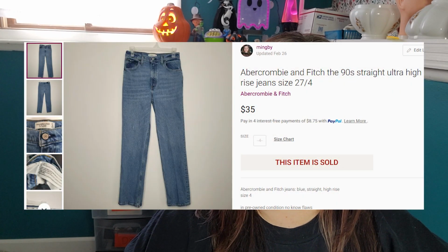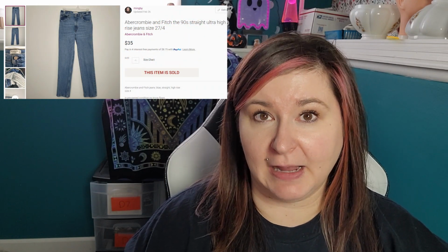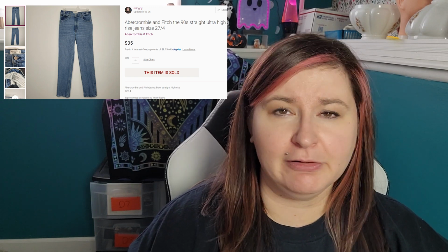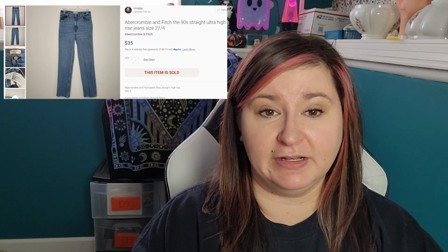Abercrombie & Fitch jeans. Normally these take forever for me to sell. I must have just found the right person. They were a size 4 and they were the 90s straight ultra high rise. I do have some in, I think, a plus size pair. I can't remember what the other one is, and they were in similar styles. No interest there. So I'm happy these did go. They did go for my full asking price of $35.